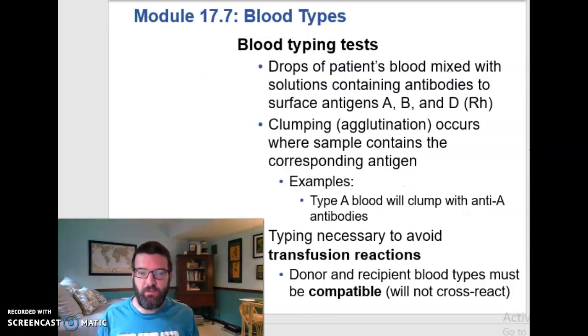Now, one way you can tell what type of blood type someone is, right, is by drawing their blood and mixing it with known antibodies. So let's say I draw some of your blood, and I have no idea what your blood type is. I don't know what antigens you have on your red blood cells, right? Well, I can mix your blood with anti-A antibodies and see if it agglutinates or clumps. If it does, that means that there must have been A antigens in your blood to clump with the anti-A antibodies that I put into your blood, right? That means you must have type A blood or type AB, right?